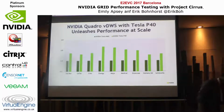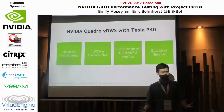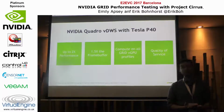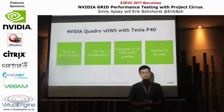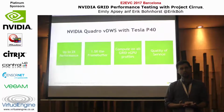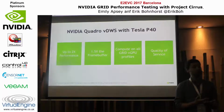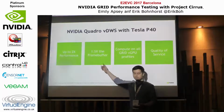So again, you should buy the P40 instead of the M60, which is still available. You should buy the P40, or your customers should buy the P40, if you're looking for the peak performance that an M60 can't provide. If you need more frame buffer than the M60 can provide: an M60 board has two GPUs with 8 gigabytes each, so a VM can at most have 8 gigabytes of frame buffer. P40 is one GPU with 24, so you can give a VM up to 24 gigs. So again, P40 makes sense if you require more frame buffer per user.